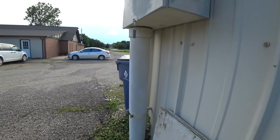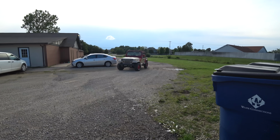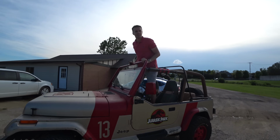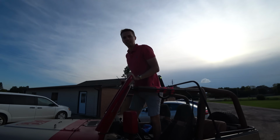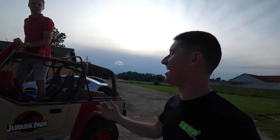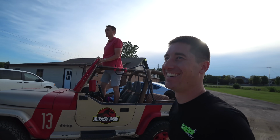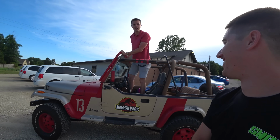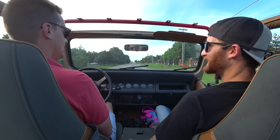Hunting a wild raptor in the Jurassic Park. Actually, I just forgot the key. I don't know. I just realized I forgot to bring the key to the Subaru. I thought you were just gonna say the line when you get out of the Jeep. Is that John Ross? Never been Jurassic Parking around before.